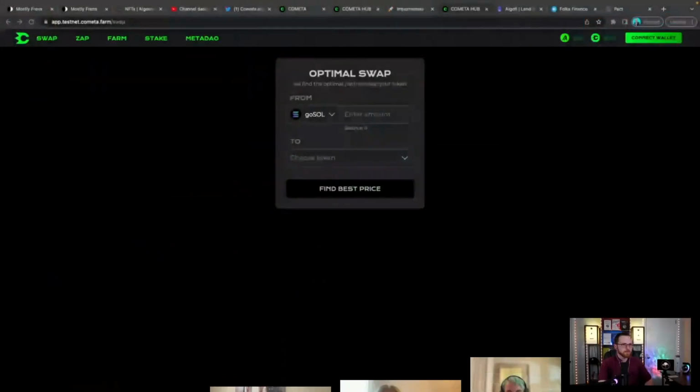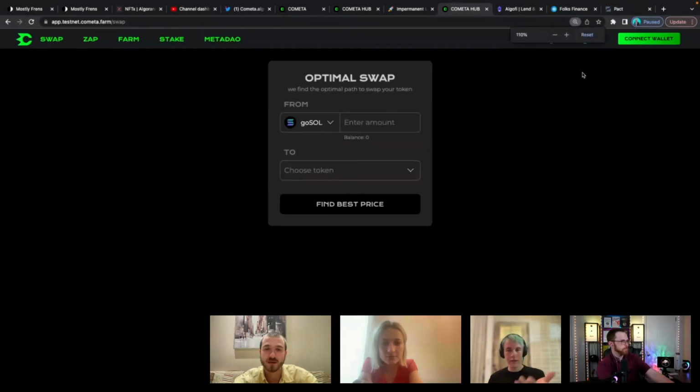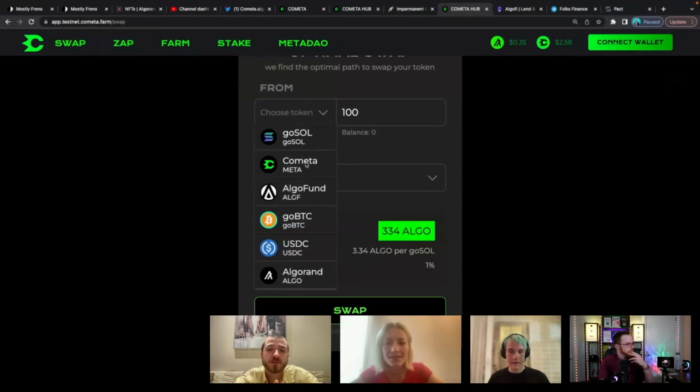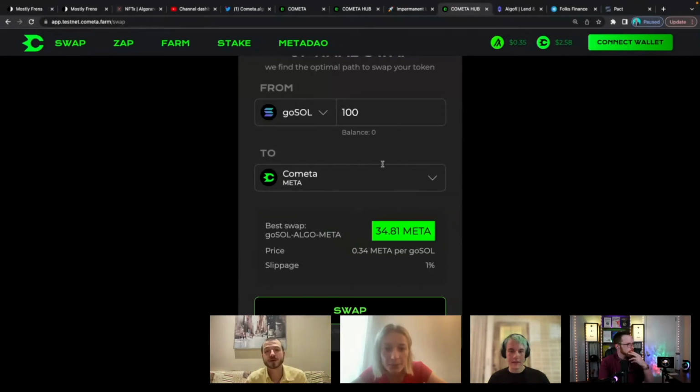And also, I would like to mention one underappreciated feature which we have, which is a bit separate from yield farming. We call it best swap. This is an interface where you can swap tokens, and it uses TinyMan, but the catch is that it implements routing. We noticed that in many cases, swaps from pairs without algo, for example, Meta USDC, you would see the routing around this. It would go from goSol to algo to Meta.